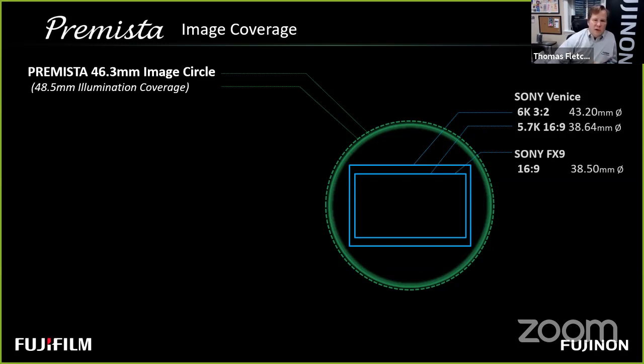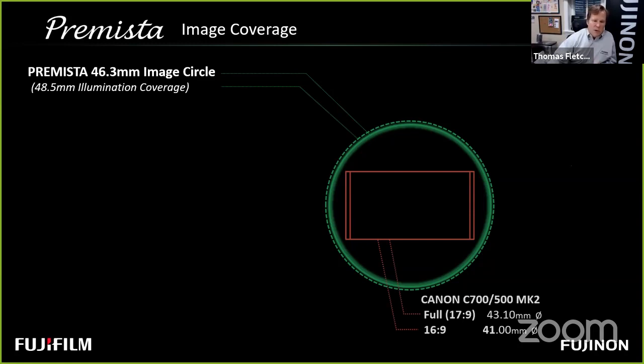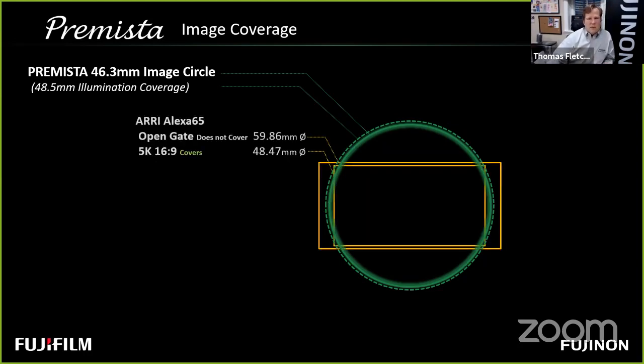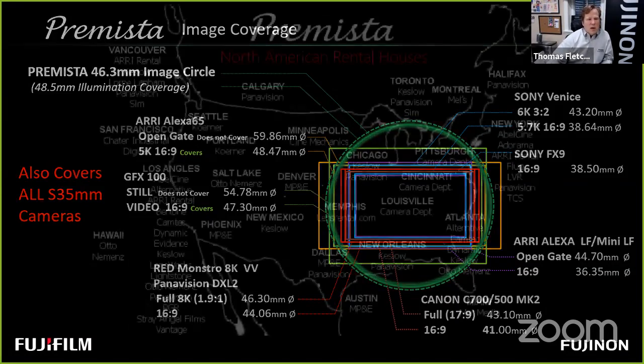And you can see some of the different cameras that we're covering. We're covering all the major large format cameras that are on the market: the Arri, the Sony, the Canon, the Red Monstro. We also want to bring up our sister company, our still division, the GFX. It covers it in the video mode. And then the Alexa 65, it covers it in 5K mode. Mauro Fiore actually shot a feature this past summer using the Premistas. And there's all the lenses. And I also want to remind you that it covers Super 35 cameras as well. It's not just a lens that has to be used solely on large format cameras.